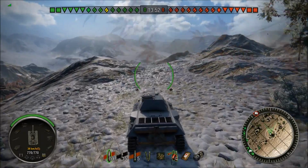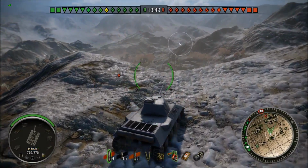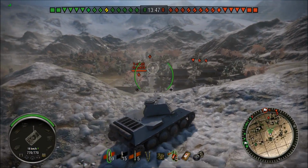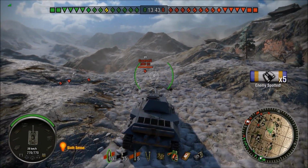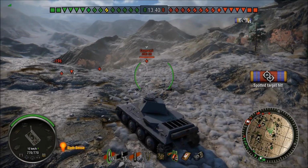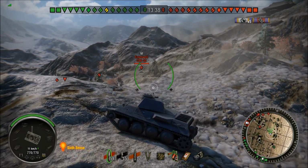I believe I've shown you guys this a million times before. I'm lighting up the reds. This is what I'm doing. I'm lighting up the reds 100%, and that's all that I'm doing. I'm allowing my team to get shots on target.